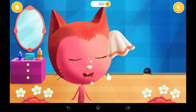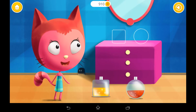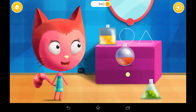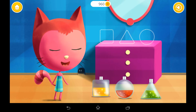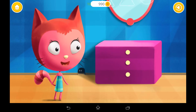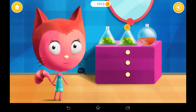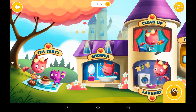Look at the shape of the bottle and put it into the right place. Square. Circle. This one is tough. Square. Circle. Triangle. One more time. Square. Circle. Triangle. Once again. Triangle. Circle. Yay! Good job!